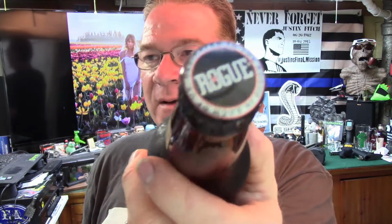This is a little something for the crazy Scotsman. Yeah, it's 7.77%, and the bottle cap looks something just like that. But who cares about that?